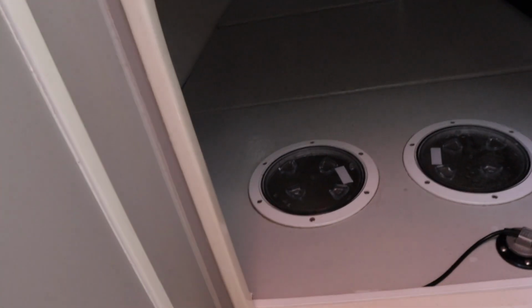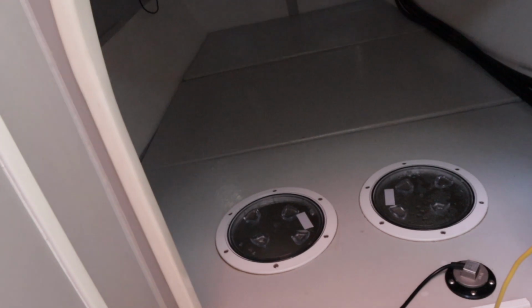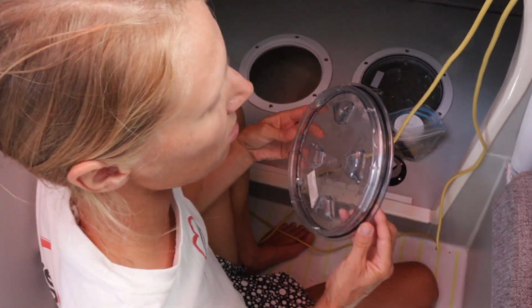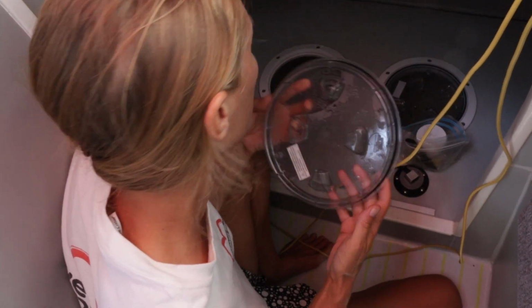We're gonna check out in 40 minutes now. It's not good having leaking water tanks just before we leave. Okay, that's some problem. I just put some silicone grease around the O-ring, so let's hope that does the trick.